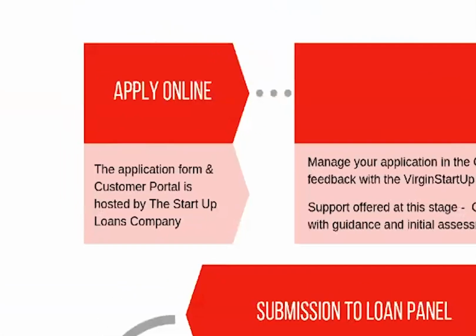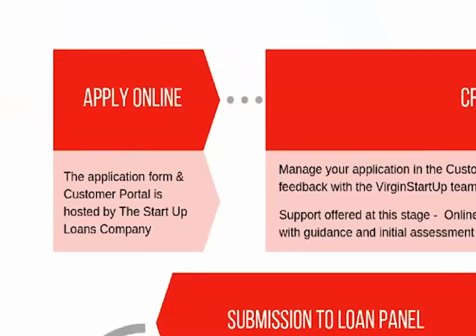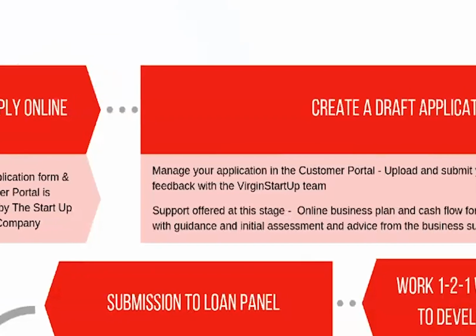So how do you apply? Everything is dealt with online. So basically, you head to the Startup Loans website where you fill in a couple of details about your business and about yourself. The Startup Loans then run a credit check. They make sure that you pass the first requirements in that respect. And they ask you to also upload a draft business plan, cash flow forecast, and a personal survival budget.